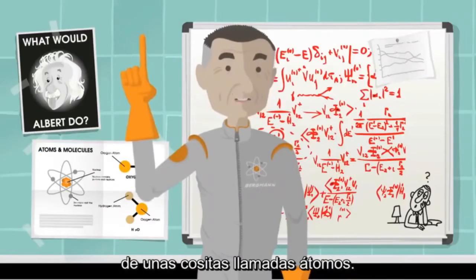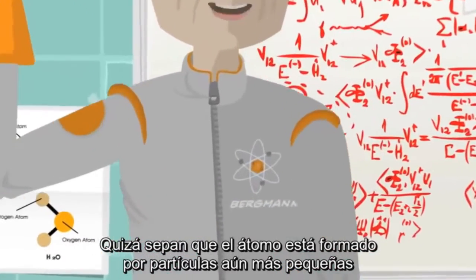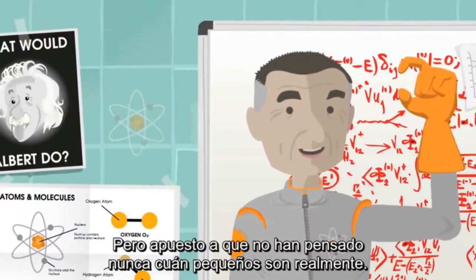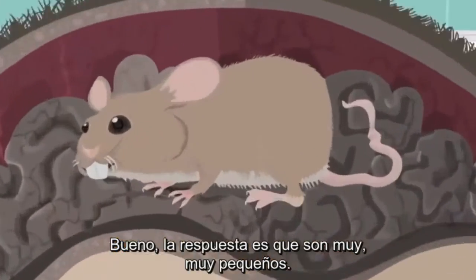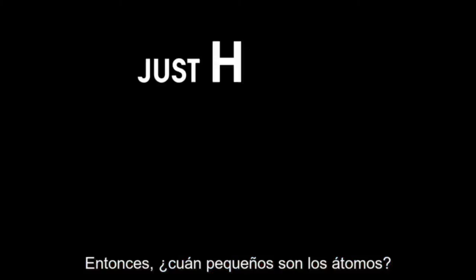You probably already know that everything is made up of little tiny things called atoms. You might even know that each atom is made up of even smaller particles called protons, neutrons, and electrons. And you've probably heard that atoms are small. But I'll bet you haven't ever thought about how small atoms really are. Well, the answer is that they are really, really, really small. So you ask, just how small are atoms?